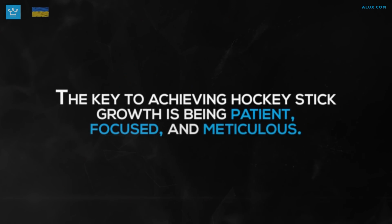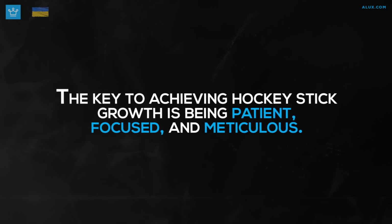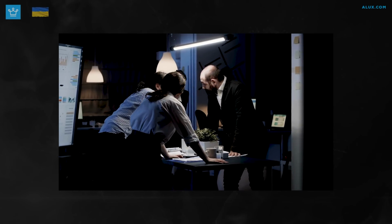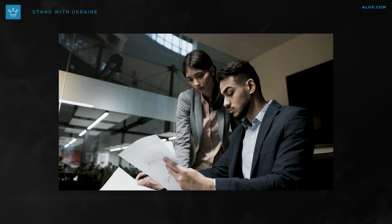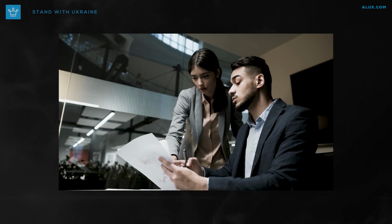So with all of this said, the key to achieving hockey stick growth is being patient, focused, and meticulous. If you plan ahead and carefully consider your movements, you'll eventually come out on top. But be careful. Remember that success can often be, ironically, your worst enemy. You need to make sure you're scaling up your business at a rate that you can manage. It'll be a balancing act, but the prize for pulling it off will make it all worth it.